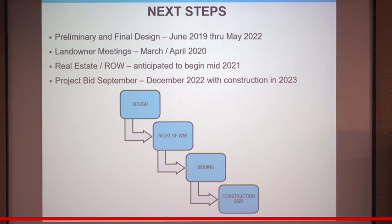So we kind of get to next steps. As we got through the environmental and the selection of the alternative, at the same point we were working on some preliminary design activities to get a higher level of comfort with what we were looking at. That really started about June. And so preliminary design will go through this year. We'll transition later this year into final design with the goal of having everything wrapped up in May of 2022.